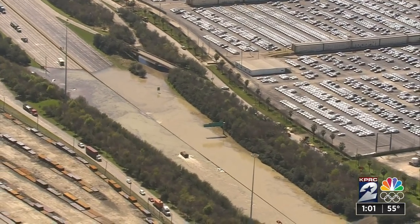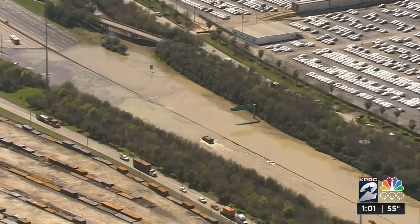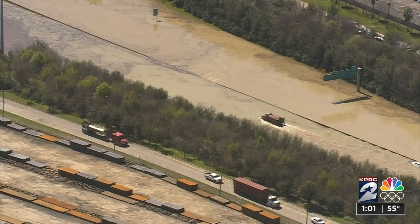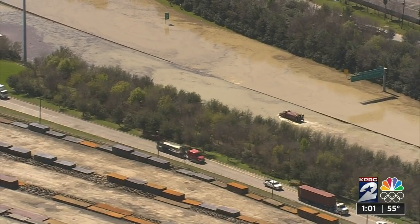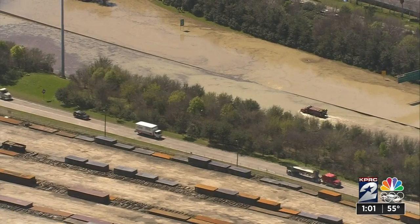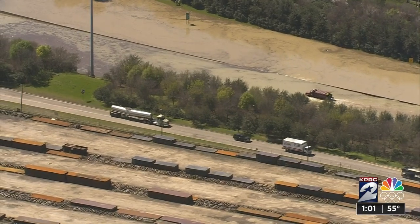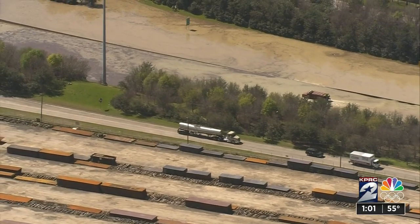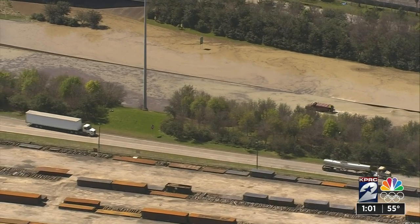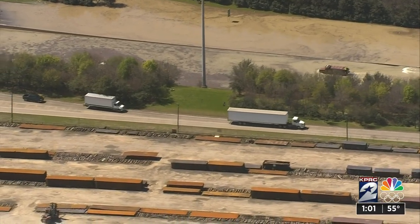We're looking at 610 East Loop. This is in the Ship Channel area. There are several surrounding neighborhoods, including Clinton Park, that are dealing with a flooding situation as a result of this high water. Again, we don't know when exactly this happened, but we did first start getting reports about an hour ago. And as you can see, this quickly escalated to a flooding situation that we are getting a live look at now. Harris County Sheriff's Office, Houston Police, Houston Fire, all responding to this.